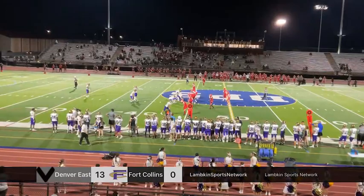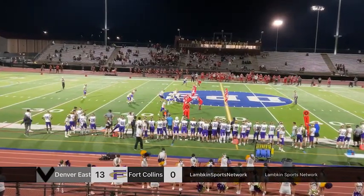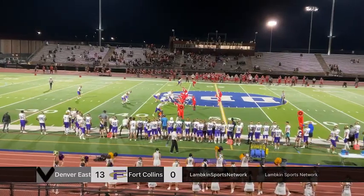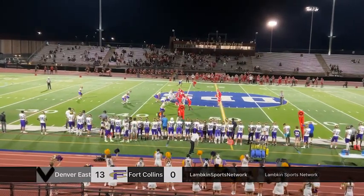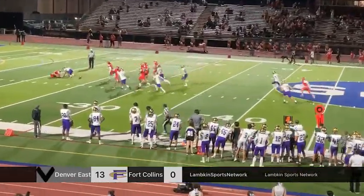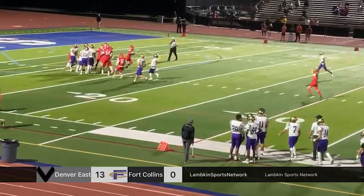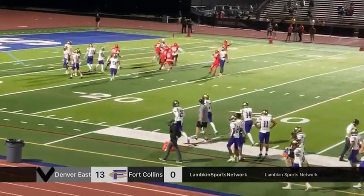So the Lambkins aren't able to do anything with the turnover. They're going to have to punt. Snap is missed. And he's tackled. It's going to be picked up and running. Ben Reese is going to have first and 10 on the 14-yard line.